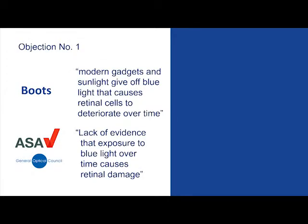Okay, back to objection number one. One of the key components of that was the modern gadget statement, and I think this is where there's still some confusion. Is it modern gadgets that are causing a problem? So Mike Kilpatrick, who's actually in the audience here, an optometrist from Bath, came to me a couple of years ago and said, look, you're a visual ecologist, you can measure lights. How much light comes off of a computer or a phone? Are they actually dangerous? Is there enough blue light there to do something? And I thought, well, let's find out.